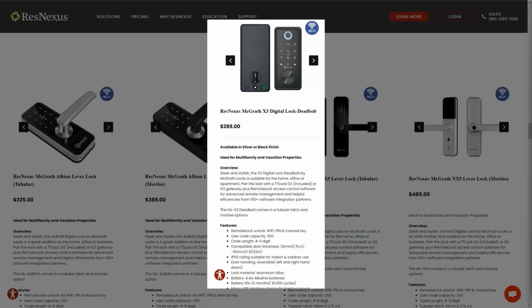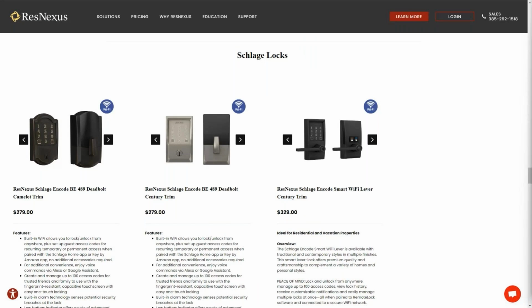Schlage locks have a unique style, especially when it comes to the Camelot trim option on the left with its fancy aesthetic. And they're also easy to install, and they come in both lever and deadbolt options.